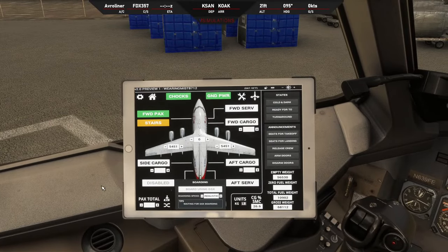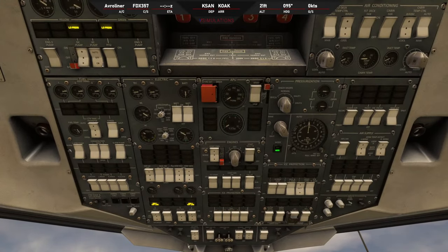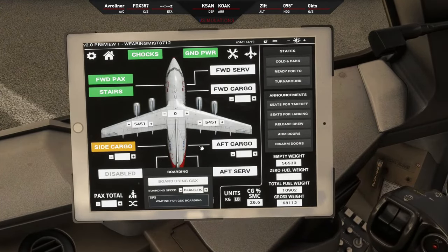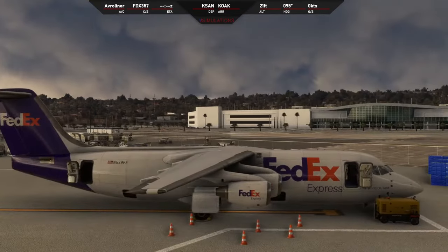I'll tell you what we'll do. We'll open up the cargo. Oh, you know what? I actually need to run the hydraulics for the cargo. So hold on. Let's run them all. To open these cargo doors, we need to... I'm just going to open up everything because I don't know what's going to happen on the freighter. I want to see it.